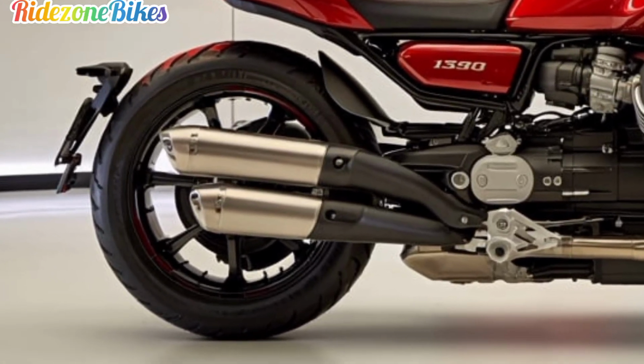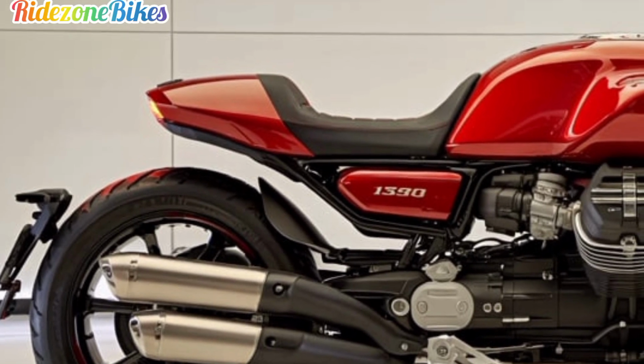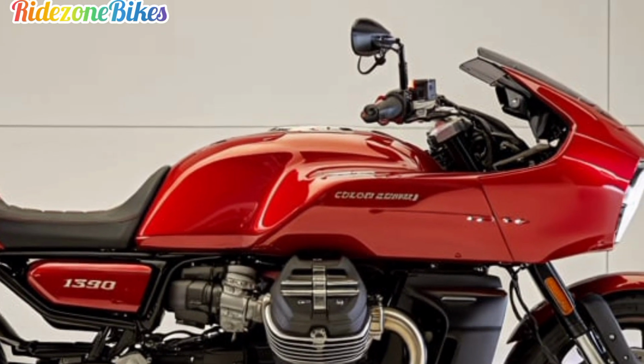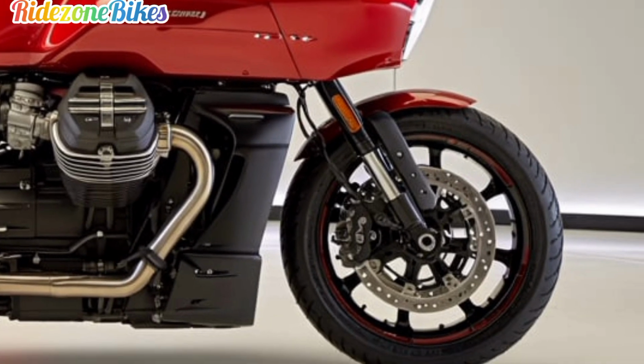In stop-and-go traffic, you'll feel the heat from the big engine on hot days, but thanks to improved cooling fins and an updated oil radiator, it's more manageable than older Guzzi big twins. The clutch has a lighter pull than you'd expect for a bike of this size, making urban rides less tiring than you might think.